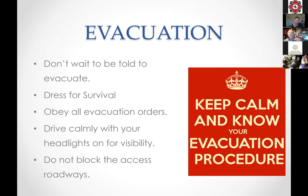And we also talk about the 6 Ps. So people and pets, paper, you want to remember these, prescriptions, which means eyeglasses, medication, pictures, personal computer, so have a backup of your hard drive, and then plastic, so plastic and cash. Those are the 6 Ps you want to consider when evacuating.